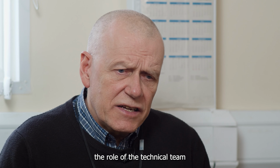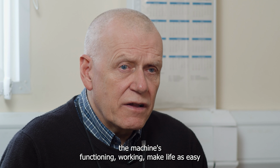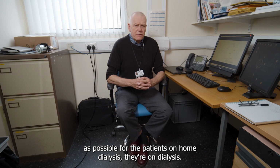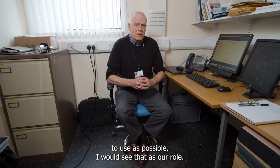The role of the technical team with hemodialysis is to keep the machines functioning and working, and to make life as easy as possible for the patients on home dialysis. They're on dialysis, they have a lot to worry about. If we can make the machines as simple and as easy to use as possible, I would see that as our role.